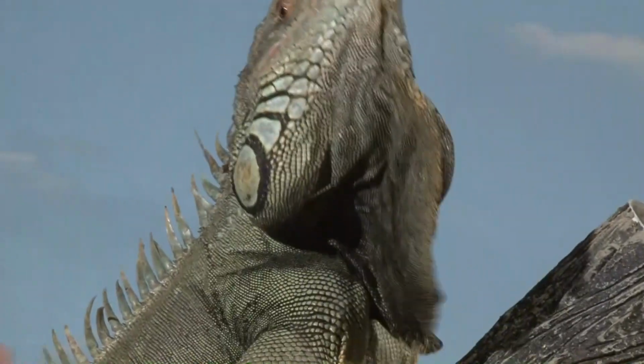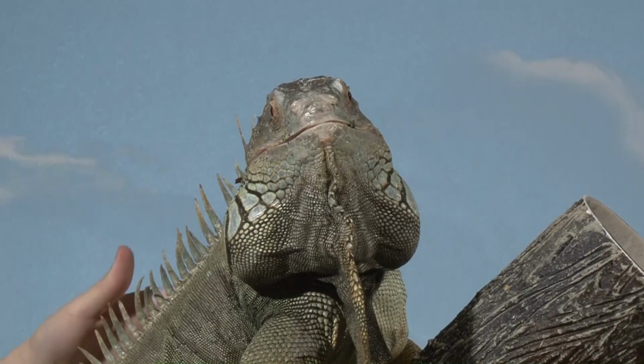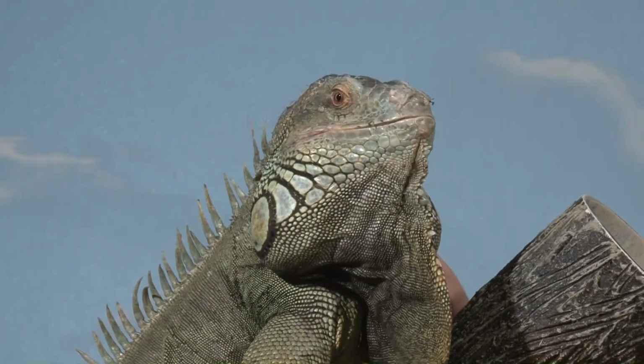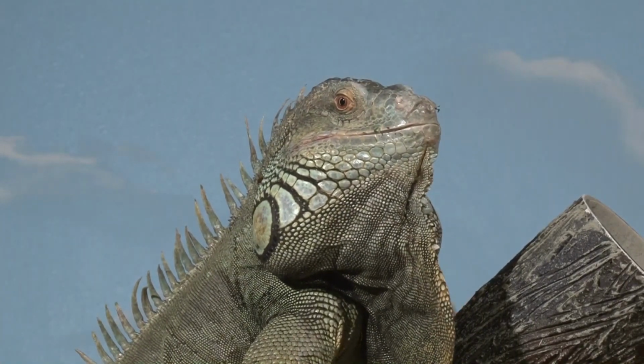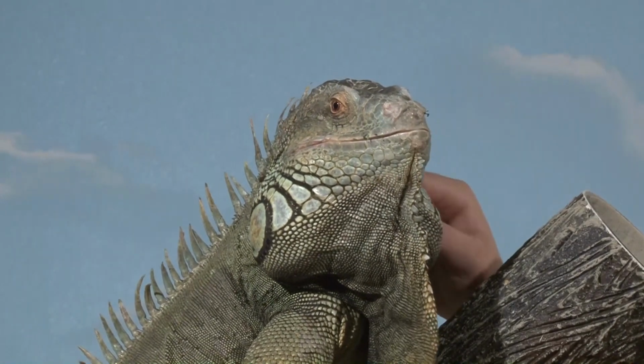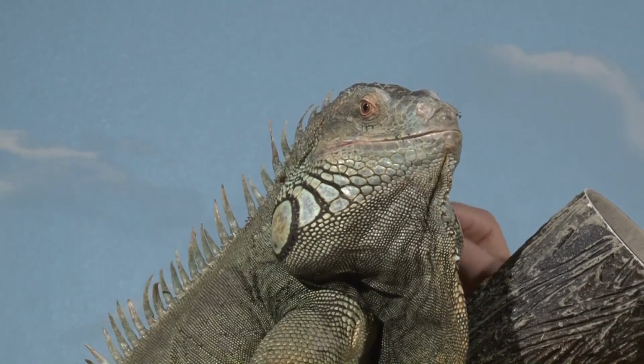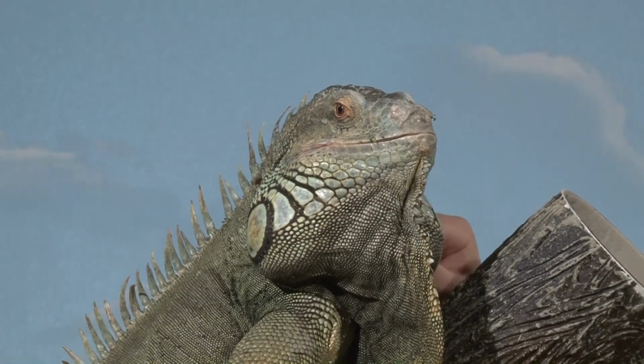And since these guys do live in trees, do you think they're very good at climbing? I would imagine that they would be. They are great at climbing up, not always at climbing down. So these guys can actually drop anywhere from 40 to 50 feet to the ground and be perfectly fine. They bounce.